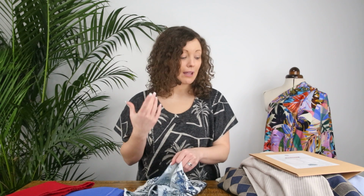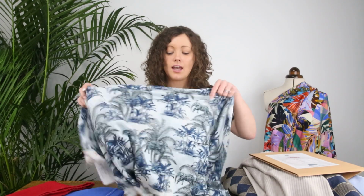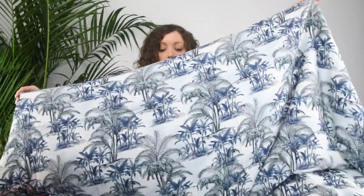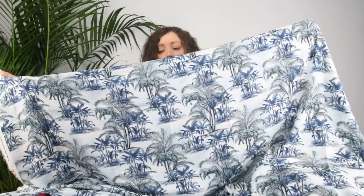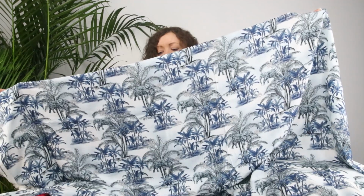So the patterned fabric I've chosen today, I've gone down the soft drapey route with this. That's definitely going to make more of a blouse feel shirt rather than a very crisp, I guess, traditional shirt. And this is our Minerva exclusive viscose challis fabric. Isn't that a beautiful design? The colour palette is so soft and subtle, quite muted, but the design is really something special.